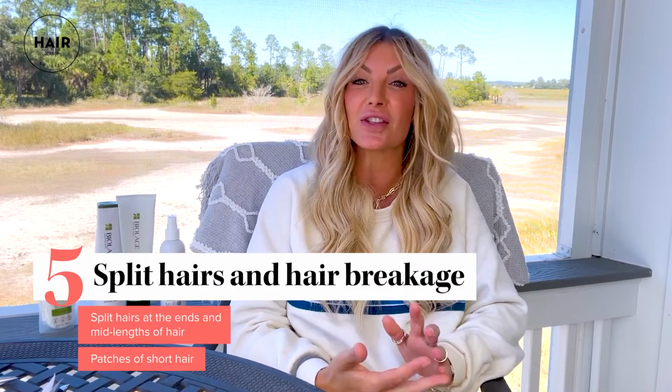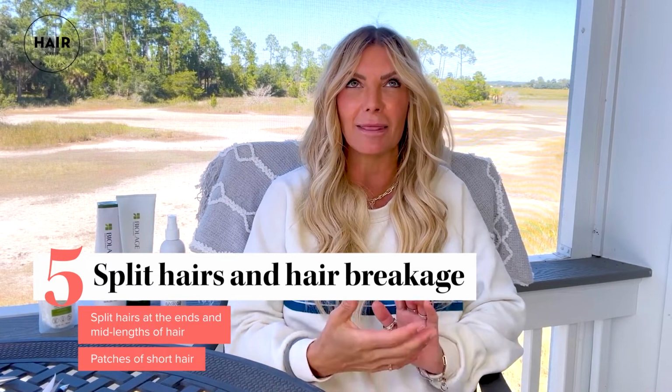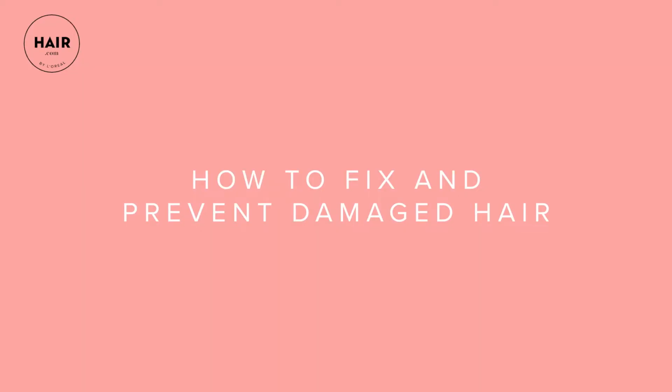Another sign of damage is hair loss. A lot of the time we're constantly treating the hair, but we need to be treating our scalp as well. By providing a really healthy scalp environment, you're going to prevent hair loss and also be able to start growing new hair. Lastly, split ends, hair breakage, and patches of short hair. These are all signs that your hair is lacking moisture, lacking protein, and is damaged.